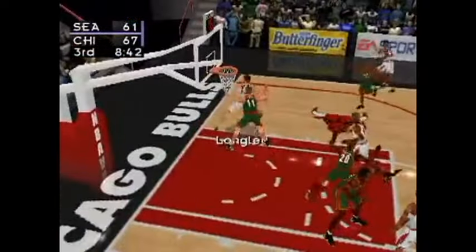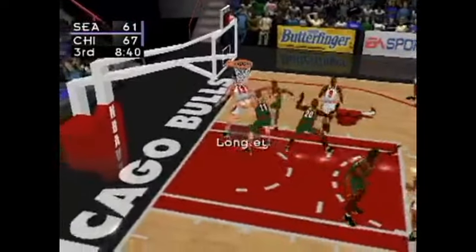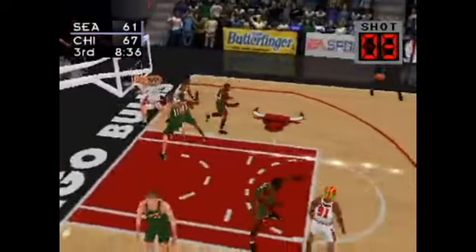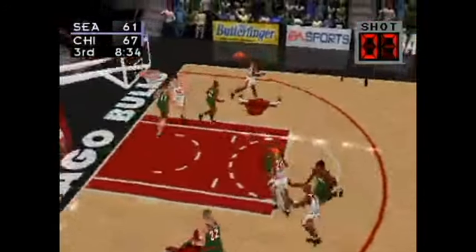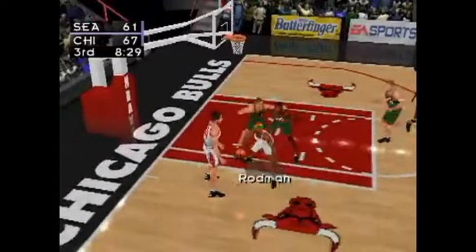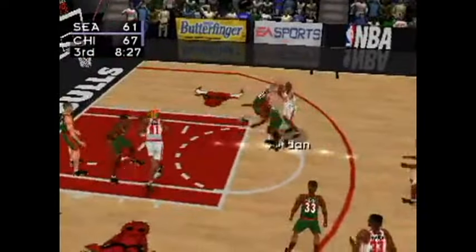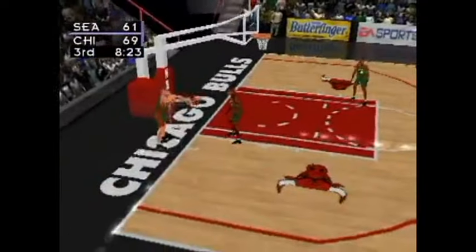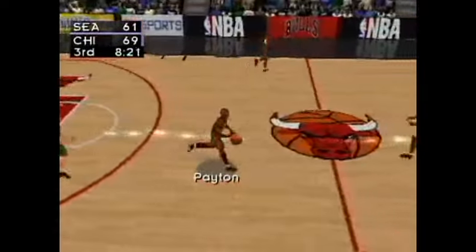The top of the key for Longley. Pippen gets the ball. Number 9 with the shot. Harper misses the jumper. Number 23 gets the rock. All net. Rodman with the assist. Inbound pass to Payton.